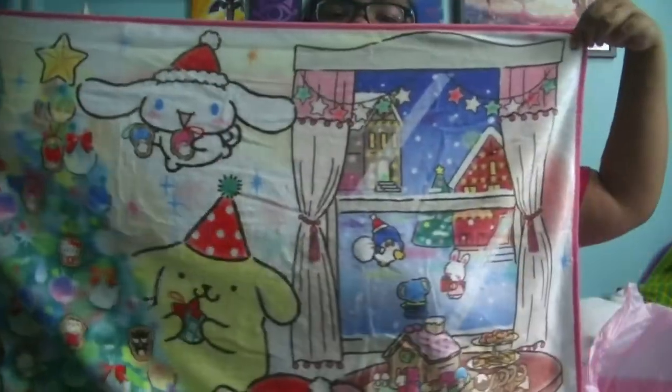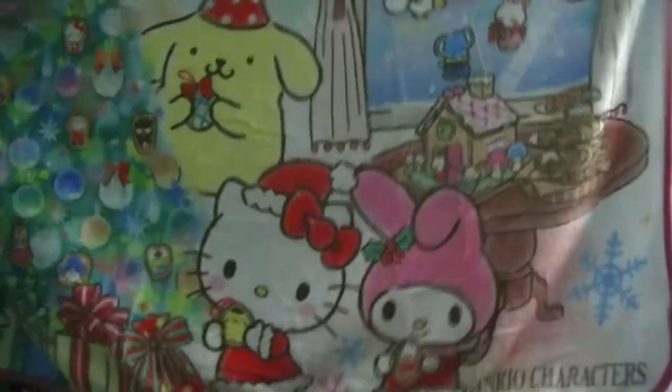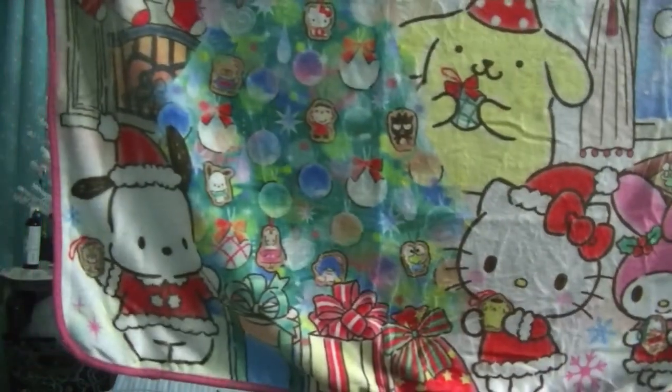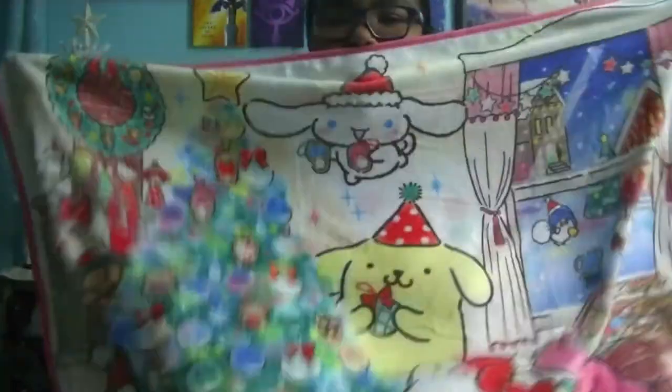I'm just gonna, if I can hold it up more. I don't know if you guys can see all of it. And when I go back and edit this, I'll see. But yeah, that's what the blankie looks like. It's so cute. Look, there he is.